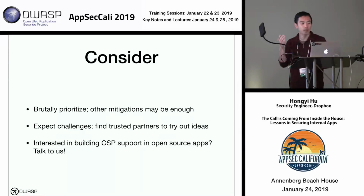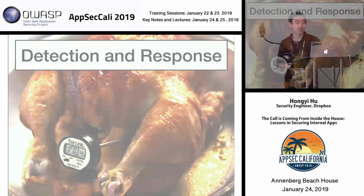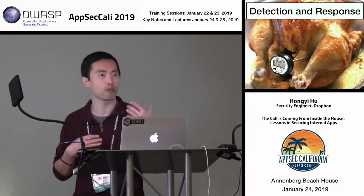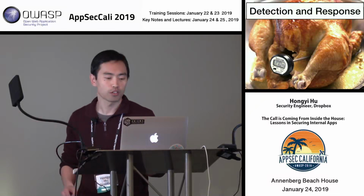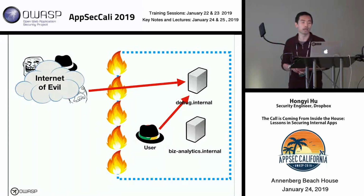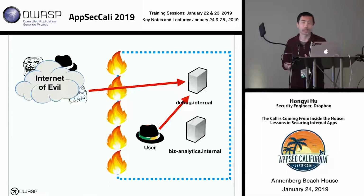Cool. So that was a story about how we rolled out CSP. Now let me tell you a story about how we added detection and response on top of all the basics and some of the more specific defenses I just covered. Just to remind you, these are some of the attackers that we might be worried about and some of the things that we might want to know about in our environment. For example, there might be an attacker that gets past our defenses and finds some way of hitting our internal services. Or there might be an attacker already inside our environment, or there might be a case of internal abuse.